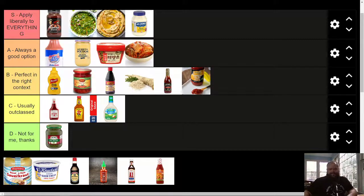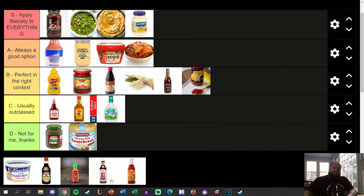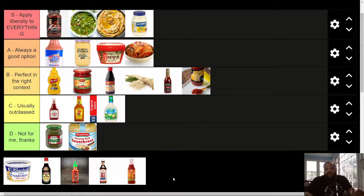Sauerkraut. Okay, not for me. Sauerkraut is pickled cabbage. It's a German thing. It's very commonly found on Reubens and bratwurst. I just find it bland. I'm not a huge fan of sauerkraut. And I love me a corned beef sandwich. I really do. But yeah, I'd rather just have some pickles. Sauerkraut is just, to me, inferior pickles. I'm not a huge fan.